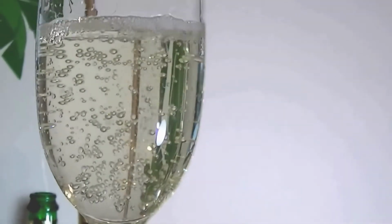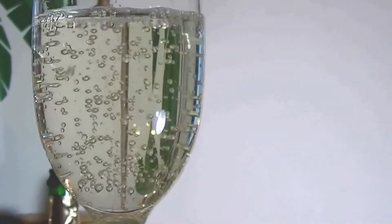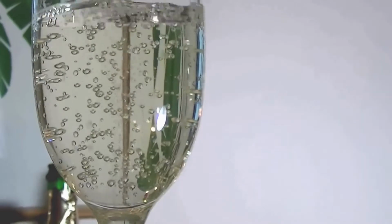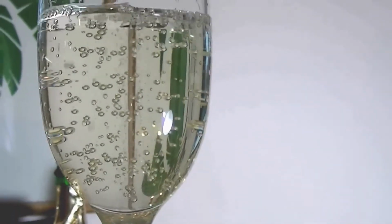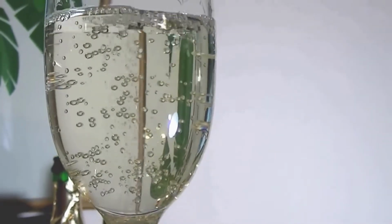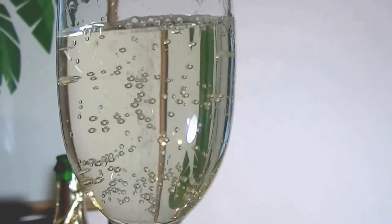The wine is a clear, pale lemon gold. Since it's a sparkling wine, it does have bubbles. If you see the bubbles coming up from the middle, they're very tiny. That indicates it's a quality wine done in the méthode champenoise. Let's take a whiff.